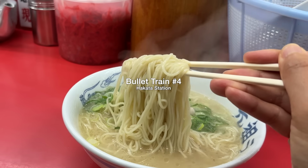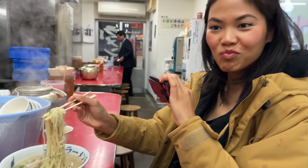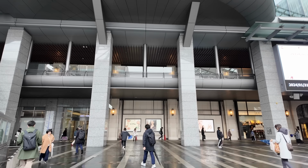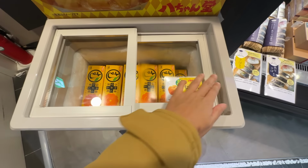Yes, me and Lisa had ramen for breakfast. And it's not the only one we'll have today. Ramen for breakfast. How are you feeling? I'm ready. Since I'm so full from the ramen this morning and my body needs a little break, I'm just getting something small for our bullet train ride to Hiroshima.